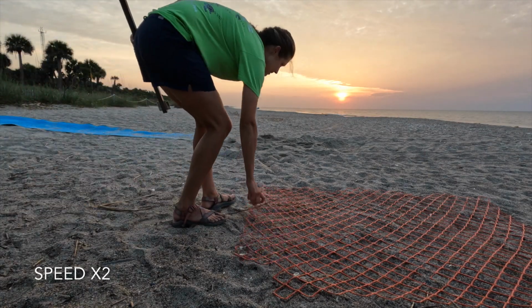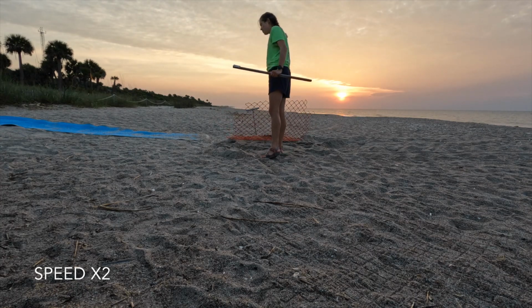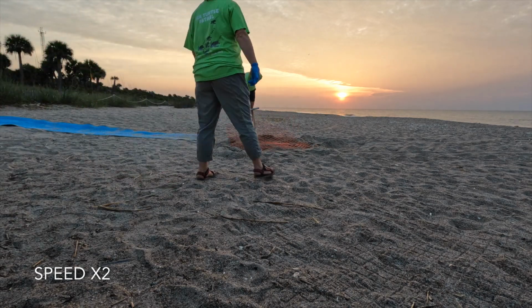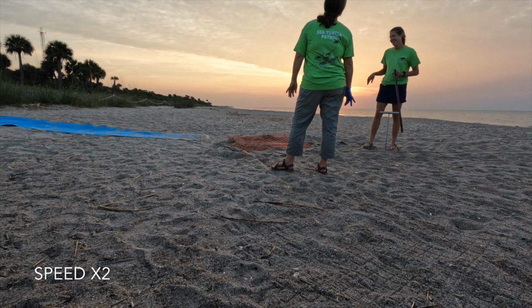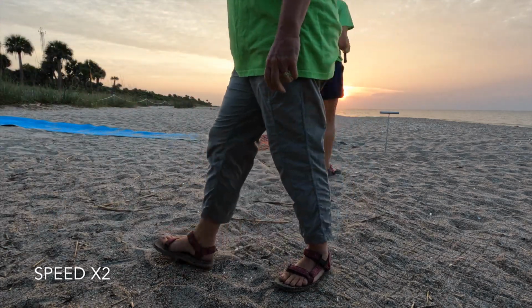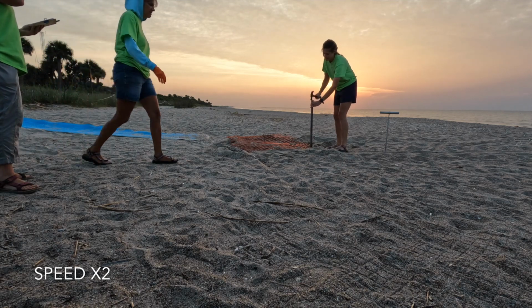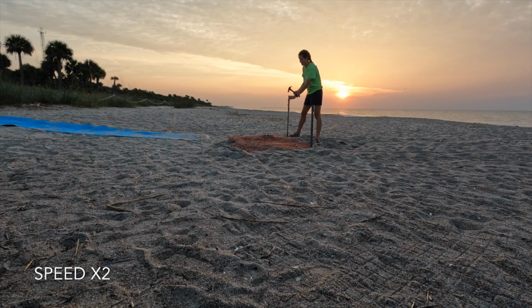After we found the eggs, we covered them back up after taking one for genetics. We covered the nest up with a plastic predator screen on top to try to keep out those pesky raccoons. We also put a sign up on the nest to let individuals know this is a protected species, as well as a nest number sign so individuals know which nest number it is. We also record data on a data card and take a GPS location of the nest.